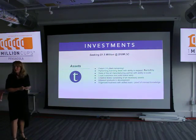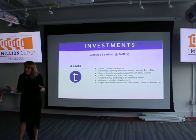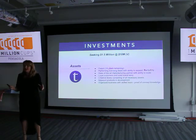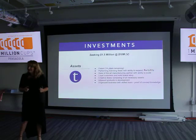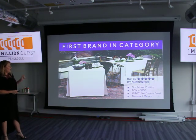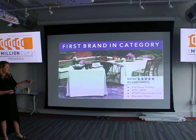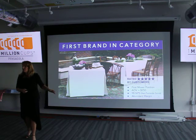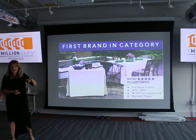And we're seeking $1.5 million so that I can do everything that we've kind of perfected to this point all at the same time and scale this sucker fast. Okay. So we've got a first mover position. Our AOV to the cart actually right now is closer to $500. $250 is more of a year-round average, which is great.